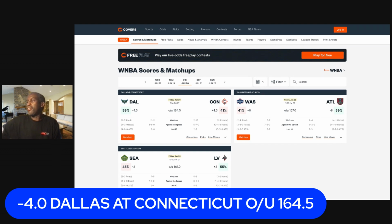For the injury report for these teams, Dallas, Connecticut, everybody looks like they're healthy. No one's injured. Now for the public and the sharp play for this game, no public play on the side. However, the total, it's mainly under money. A lot of under money in the Dallas Connecticut game. No play on the side at all.